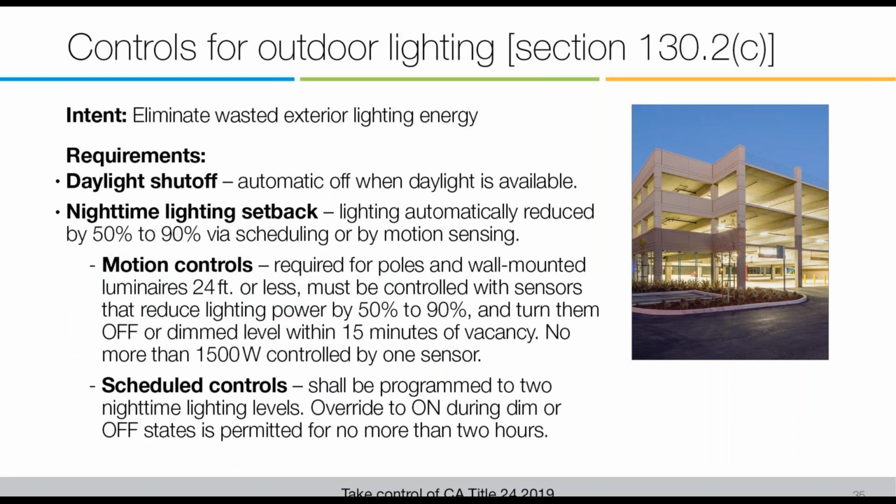Moving on to some outdoor lighting controls. The idea here, again, is we want to eliminate wasted energy, just now we're outside. The requirements for outdoor lighting controls now require that they automatically shut off when daylight is available. They have to have a night setback where the lights are reduced by at least 50, but up to 90% by scheduling or by an occupancy sensor. And then for motion controls, they're required on any poles or wall-mounted fixtures that are under 24 feet.